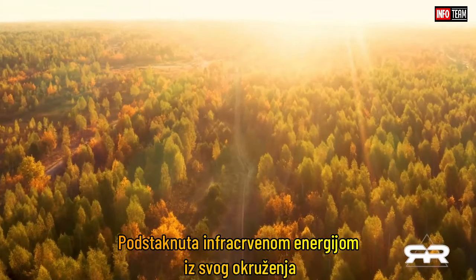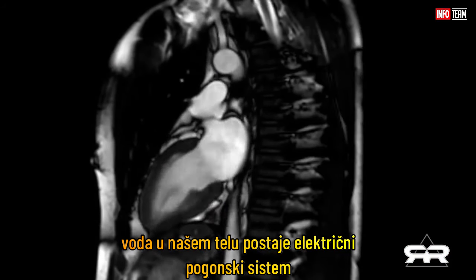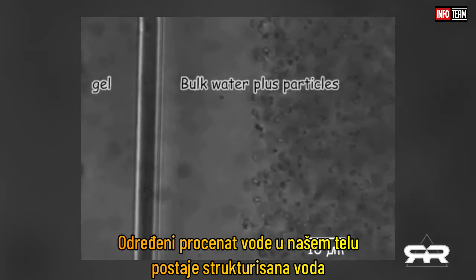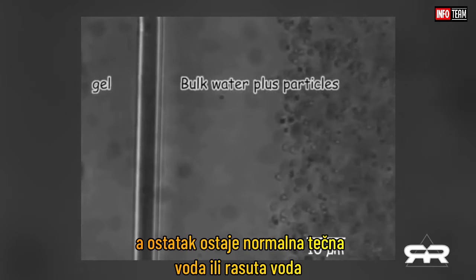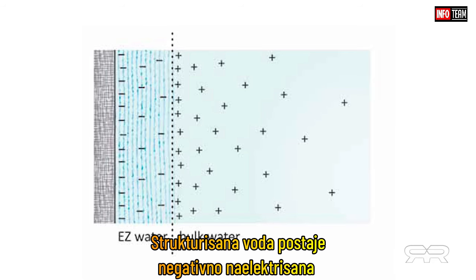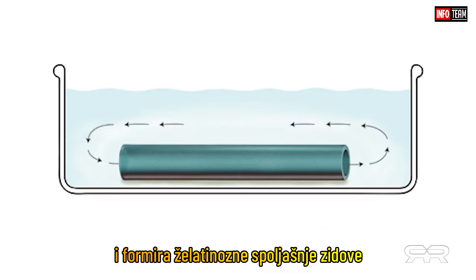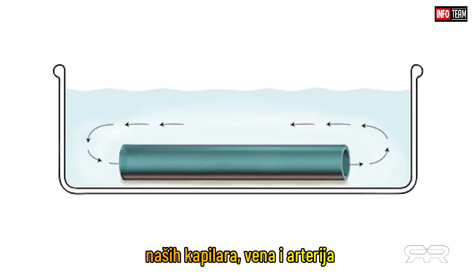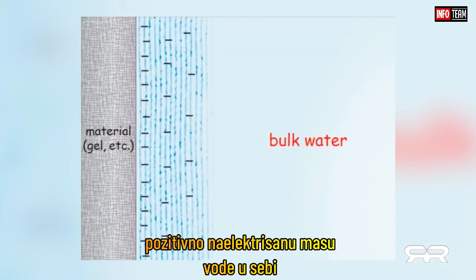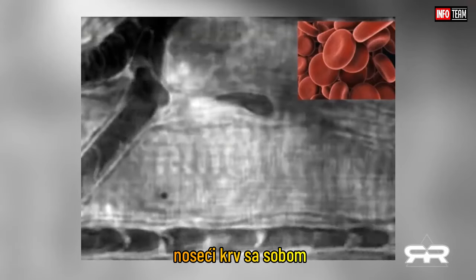Fueled by infrared energy from its environment, the water in our body becomes an electrical propulsion system. A certain percentage of the water in our body becomes structured water, and the rest remains normal liquid water, or bulk water. The structured water becomes negatively charged and forms the gelatinous outer walls of our capillaries, veins, and arteries. These negatively charged outer walls continuously propel the positively charged bulk water within, carrying the blood with it.